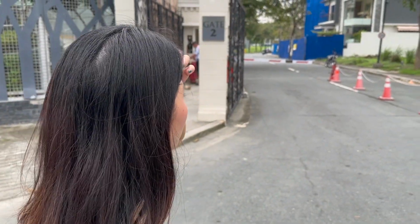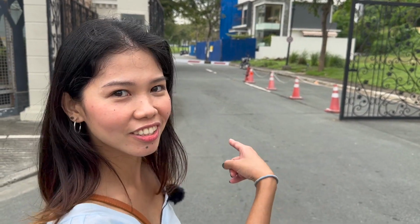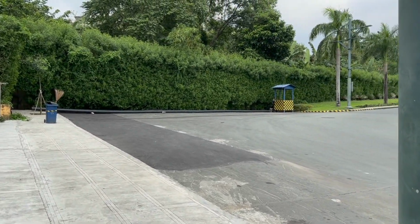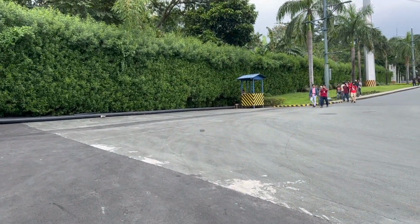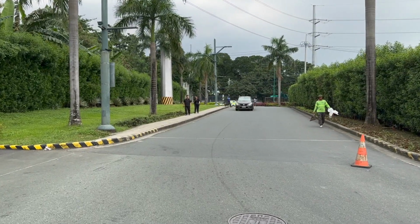So we've reached the end of the road. We're at gate 2 of McKinley West Village right now. And I actually asked the guard. And now we've reached the end of the road. So it looks like we're gonna have to make a turn around here, which should put us back on Lawton. What's beside those, behind those grasses? I think it's a golf course. Oh, it's the golf course.